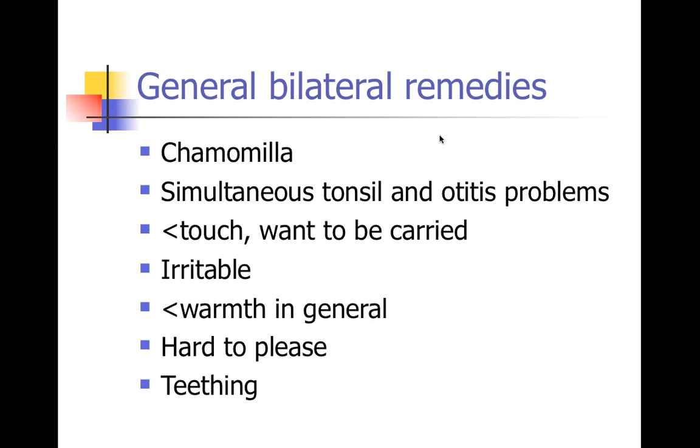And what helps me remember the picture of Chamomilla is a teething child, very irritable, in pain. They want to be carried, but they don't want to be touched. It's just very, very hard to please. So think of the terrible twos, that age group, Chamomilla, and of course, chamomile tea is a very good tea for teething children. So this is an individual, and it doesn't have to be a child; it can be an adult too, who develops a tonsil problem, has this irritability, hard to please, aggravated by touch. So it can be not only in a child, but it can be in an adult.